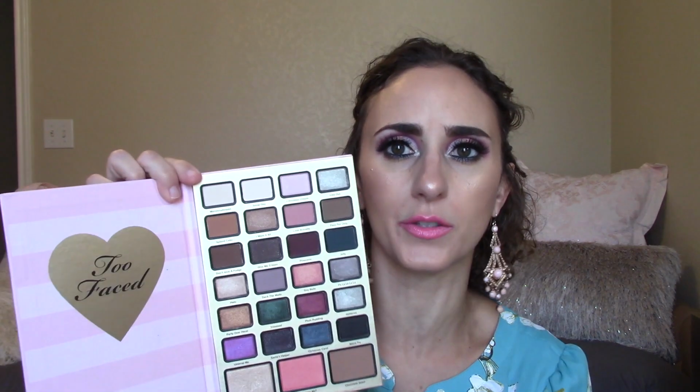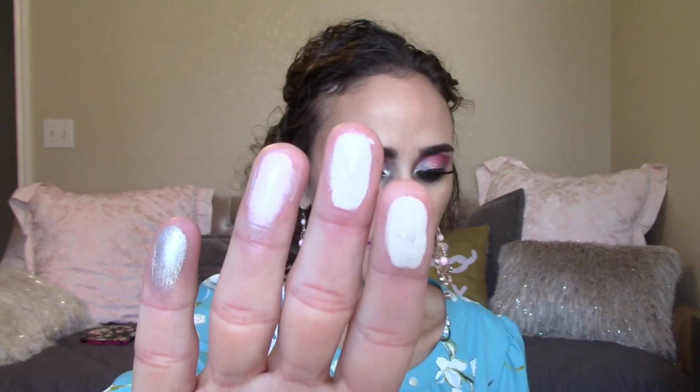So here you go. Let me see, there are 1, 2, 3, 4, 5, 6. So there's 24 eyeshadows because there are 4 per row. There are 6 rows. You also get a bronzer, a blush, and a highlight. I am wearing, so basically my eyes, my bronzer, blush, and highlight are all from this palette, so that I wanted you to be able to see how it performs. So let me give you swatches, and then we're going to go into thoughts after that because I have quite a few. First row is Marshmallowed, Snow Day, Christmas Dream, and Iced Out.